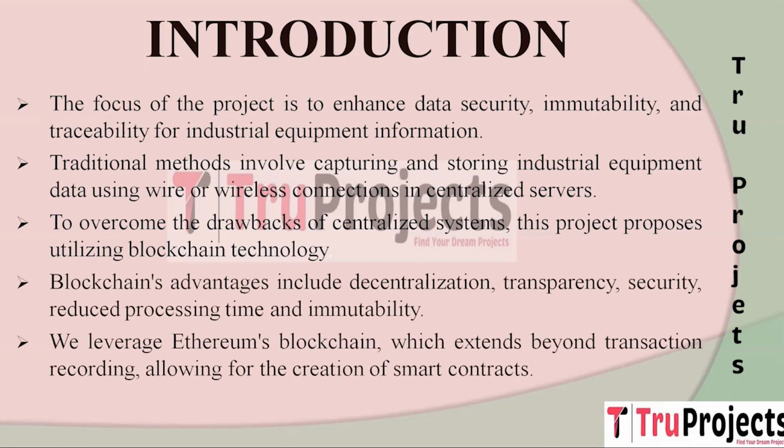Ethereum goes beyond just recording transactions. It allows developers to create small computer programs called smart contracts. These smart contracts, without the need for a centralized authority or a legal framework, manage tasks like storing and getting evidence data. Ethereum's strengths include its ability to create various decentralized applications, DApps, and its active community of developers. It's continuously improving its security, and many other projects in the blockchain space work well with Ethereum.